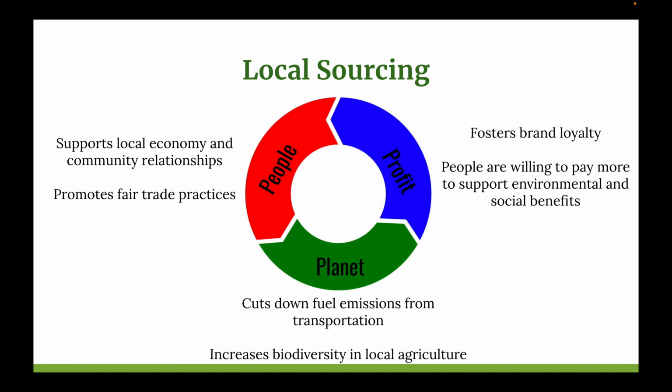Another thing you can do is be very particular about where you get things from. Local sourcing is very beneficial and it supports the big 3, which are people, planet, and profit. It supports people because it supports the local economy and local community relationships. It supports profit because it fosters brand loyalty, because people are willing to pay more to support environmental and social benefits. And it supports the planet because it cuts down fuel emissions from transportation.